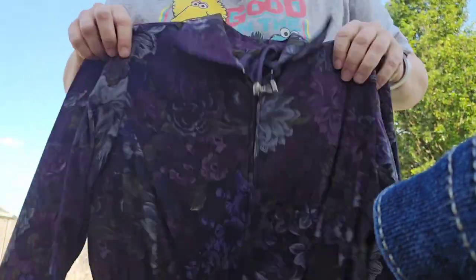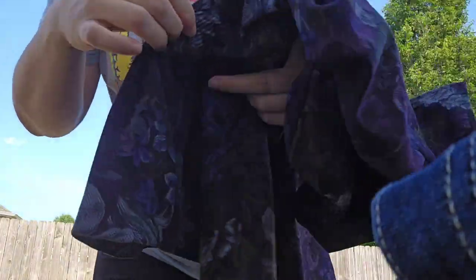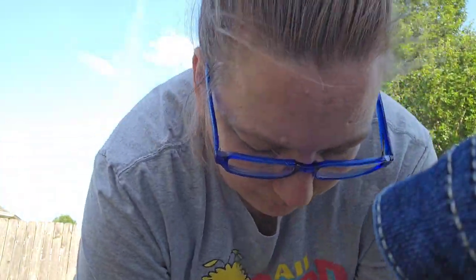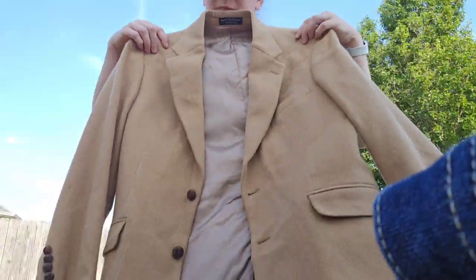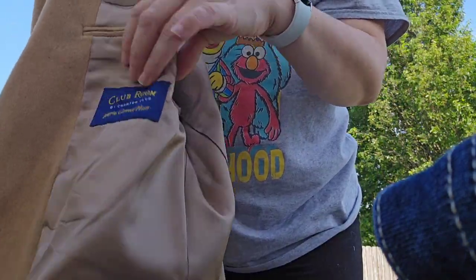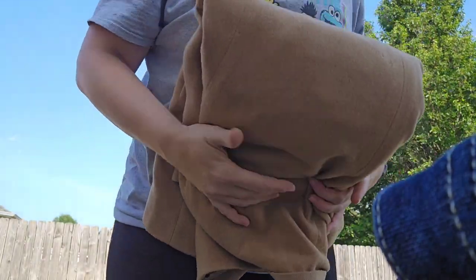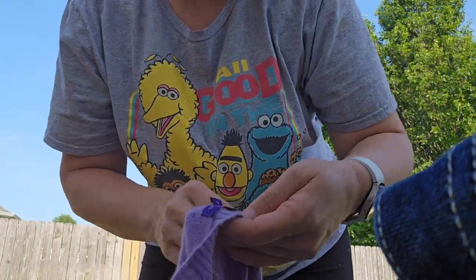Counterpart size 10, this little jacket. It's got a little elasticy waist, cute purple floral thing. Camel hair sports jacket. I think it's Charter Club, or Club Room by Charter Club. It's such a nice sports coat that I had to get it. This needs a good shaving.